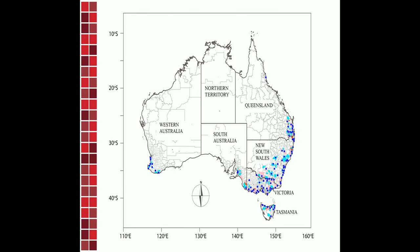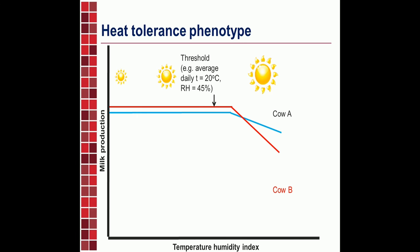So we can see what's the level of heat stress and how much individual cattle are producing. And this map just shows the dairy farms that we had dotted around the country where we had data coming in, and the weather stations that were located close to those dairy farms. So we've got those two pieces of data, temperature and humidity, and the yield of the cows. And if we start to get that over multiple time points, multiple weeks or months over the year, what we can do is come up with a phenotype which is how the cows are responding to increased heat stress.